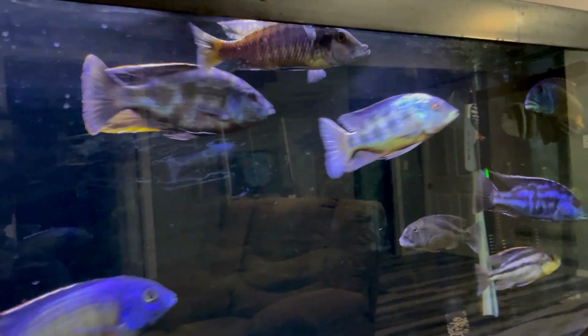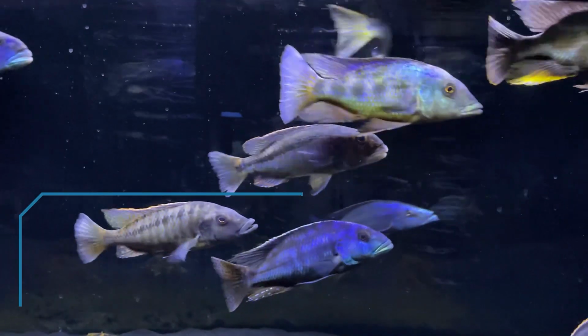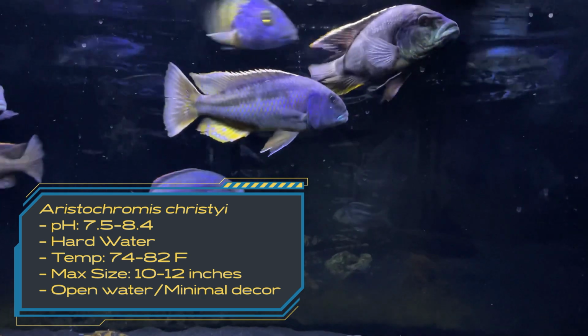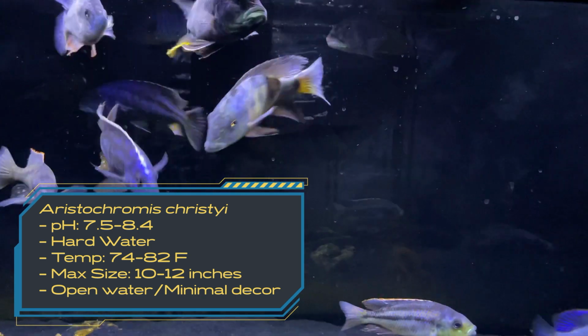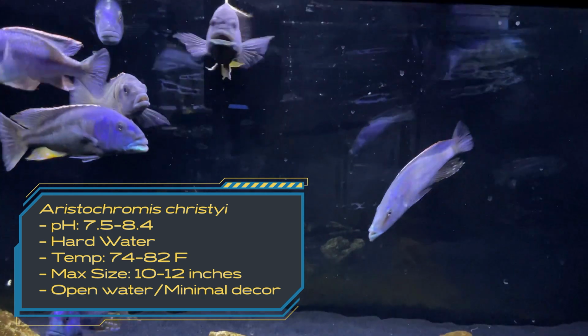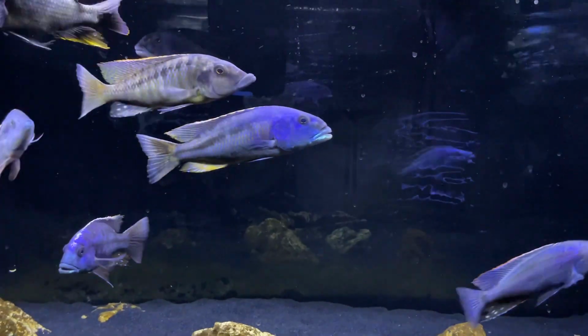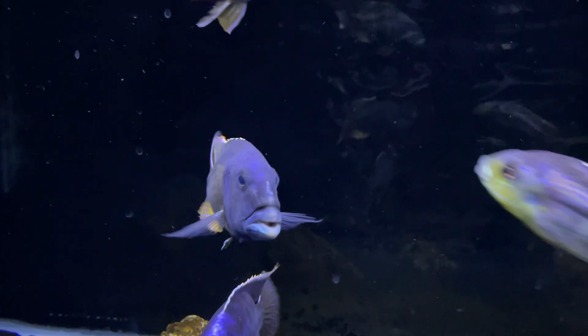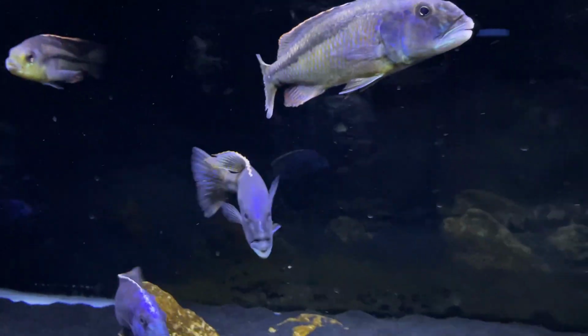Tank parameter needs for the Malawi Hawk are pretty simple. They like hard water at about 78 to 80 degrees. They like open water and sand substrate. These fish need heavy filtration like a sump or multiple canister filters. I do a 25% water change once a week. These fish are constantly begging for food and will even follow you back and forth in front of the tank.